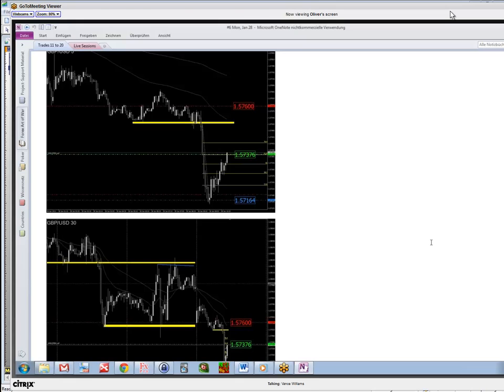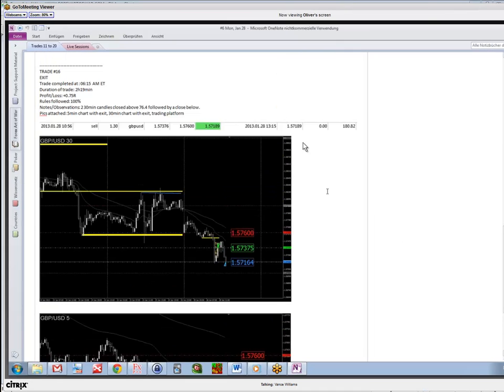Does that look like what we're looking for, everybody? I'll just answer. Yeah, that's what we're looking for. That's a nice trade, Oliver. Okay, great job.